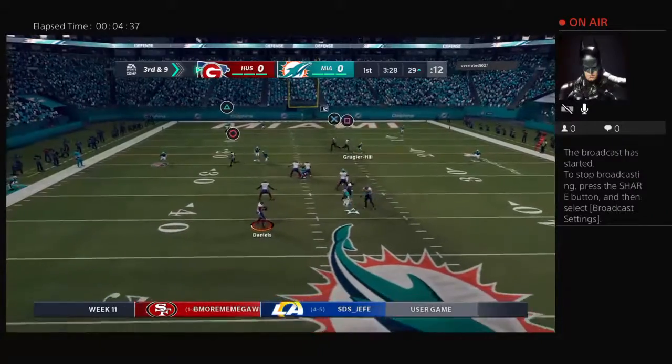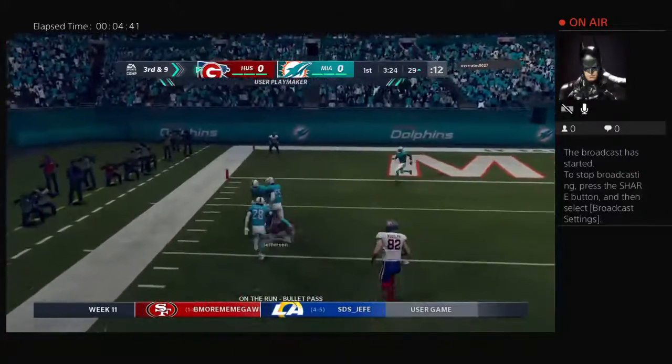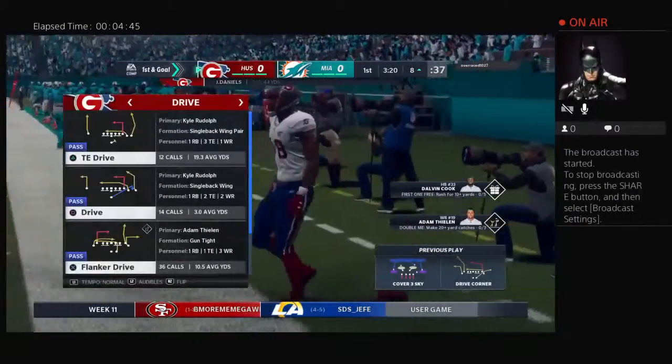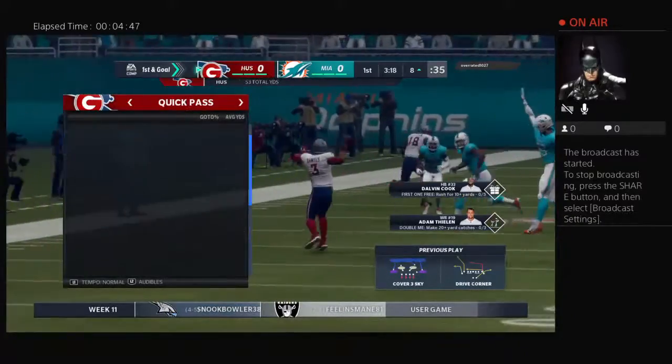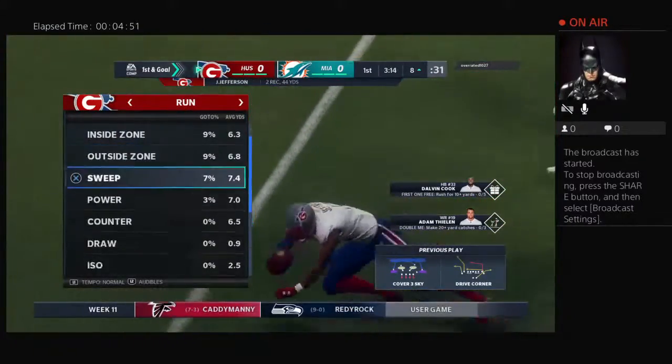Out of the gun, they'll look to throw. Being chased out left. Got an open man finding Jefferson. And he's brought down, but not before he reaches the 8-yard line. They're able to convert on 3rd down, and that sets up a 1st and goal.